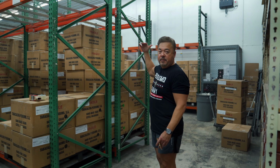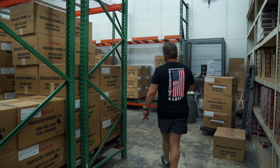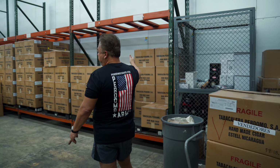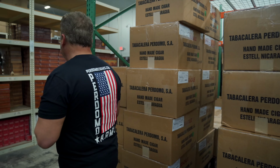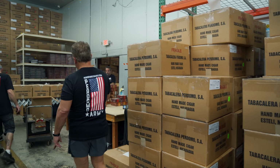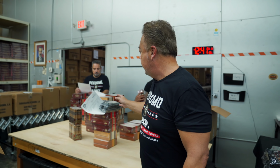Now you see it stacked because we have 728 cartons. So all these that were empty are now starting to be filled. Now what we're going to do is show you how we pull and how we ship the cigars to all our retailers all across the country. So we're going to go this way. And what we're doing here is you're seeing the actual shipments going directly to the actual customer or retailer around America.